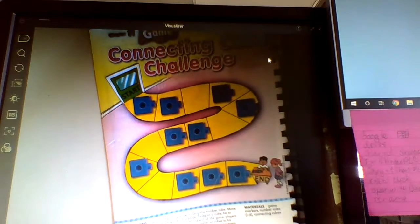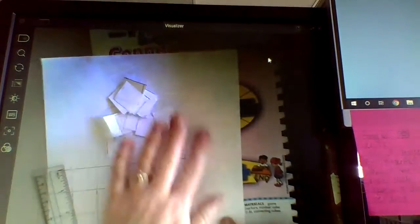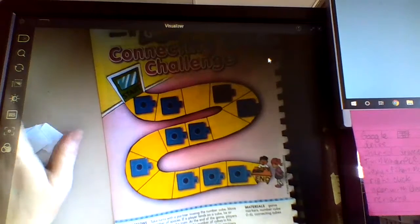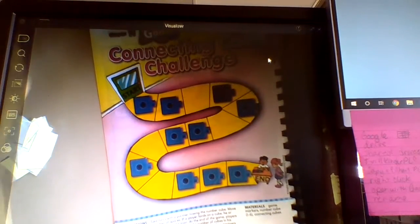I had a mistake with my filming again, so I've already done this, but what I did was I took a piece of paper and I measured with my ruler 1 inch going this way, 1 inch going this way, and then I've cut so that I have my own cubes to get to play this game. Some of you have some cubes cut out. If you have them, definitely use them. All right, but there is our things.